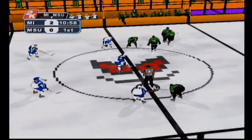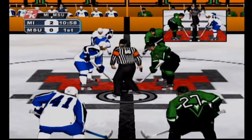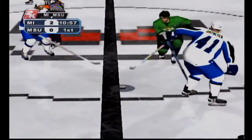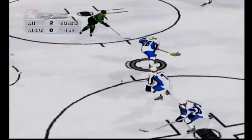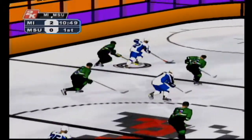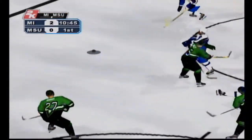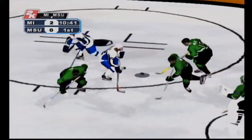They're ready in that big circle. Taken across the blue line. Murray checked between the two blue lines. Sent to the left wing. Assisted by Knuble controlling it at center ice. To the point. Number 26, Mike Van Ryn. Time of the goal, 9. And they pick it back up.